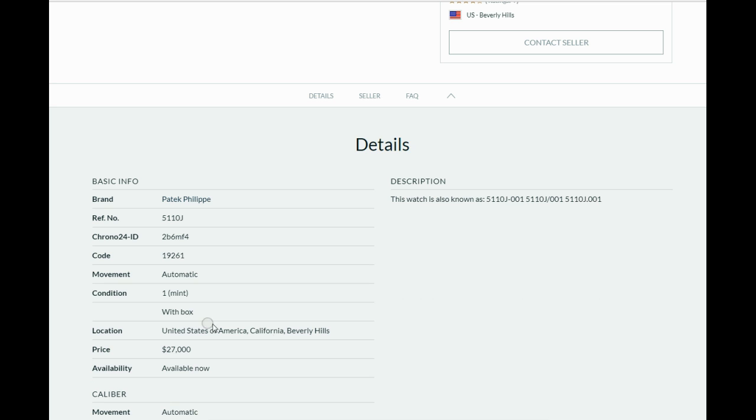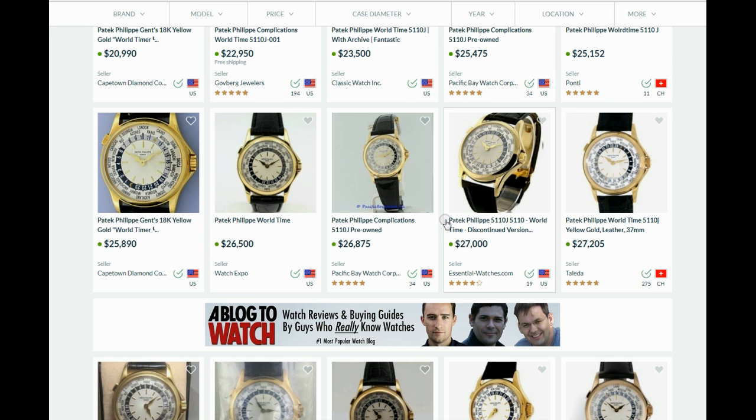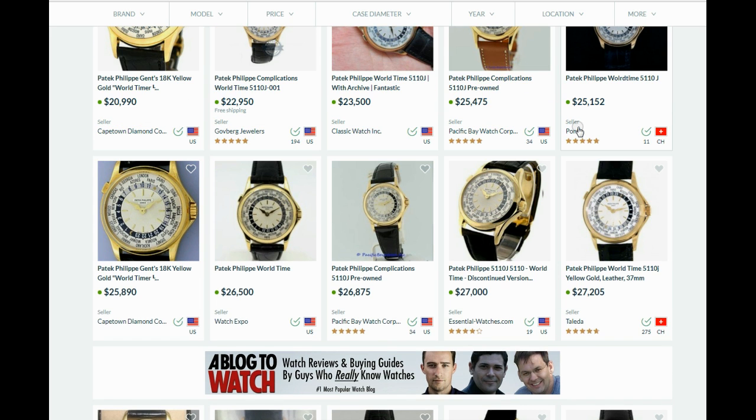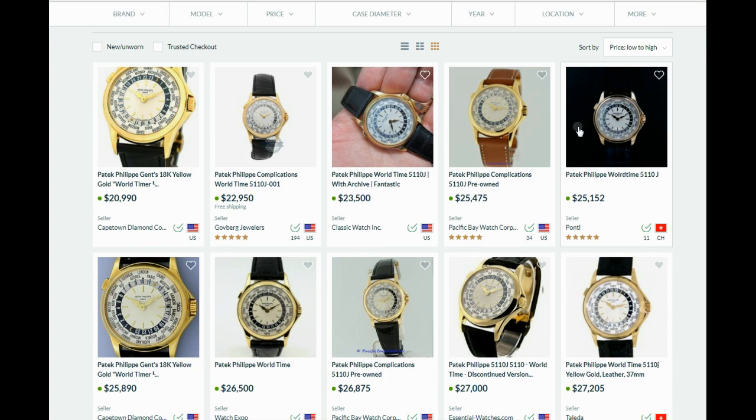And that's not even the most expensive. Some of the mint ones, untouched, 30,000. They're pretty dear buggers there in the deal. Essential watch, $27,000. $27,000 for a Patek Philippe 5110 with box.